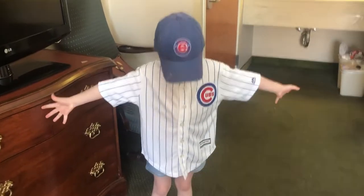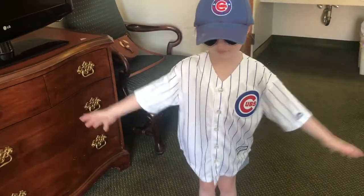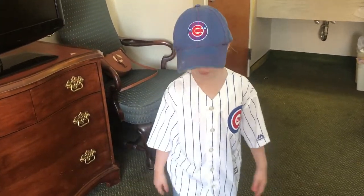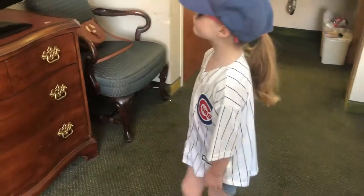But Lexi, why don't we show everybody what you're wearing? So there she is. Turn around. Give us a little turn. She's wearing her tennis shoes. She's got a Cubs jersey and jean shorts. And we slathered her up in sunscreen because none of us want to get burnt.